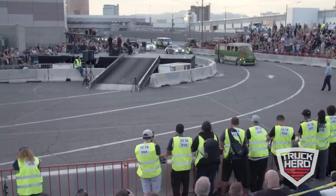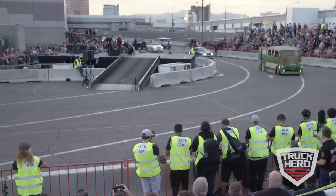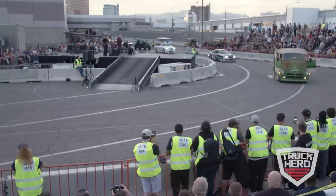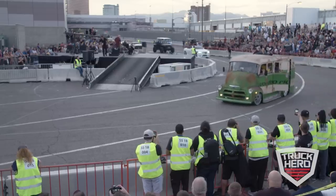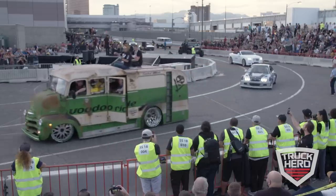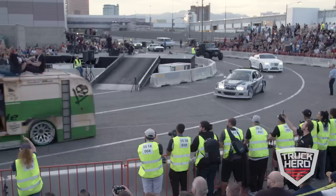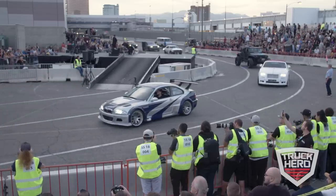This 54 Series Chevy's coming right at you, baby. The Voodoo Ride, yeah, this is a 54, right? Incredibly wild car. Voodoo Ride car care stuff.